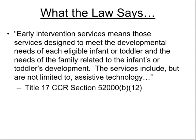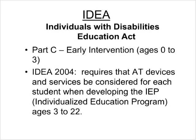Okay, so I'm most interested in school-age children. What does the law say about that? Well, let's go back to Part C, early intervention, ages 0 to 3. That's part of your classroom, or maybe part of your classroom. So that's where the law comes in under Part C, early intervention, what I just said. But IDEA 2004, the Individuals with Disabilities Education Act, requires that assistive technology devices and services be considered for each student when developing the IEP, ages 3 to 22.